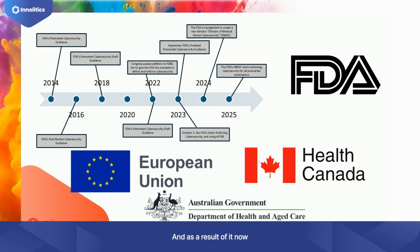And as a result of it, the FDA now has its own division, the DMDC, that consists of nothing but cybersecurity experts inside the FDA. And as of about 3 weeks ago, they are now the ones reviewing every 510(k) submission. The reviewer hands off the cybersecurity portion to the DMDC experts. So as a result of the layoffs, and the reviewers weren't doing that great of a job anyway, it works for everybody.